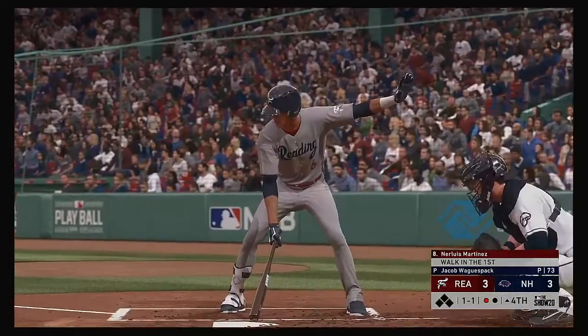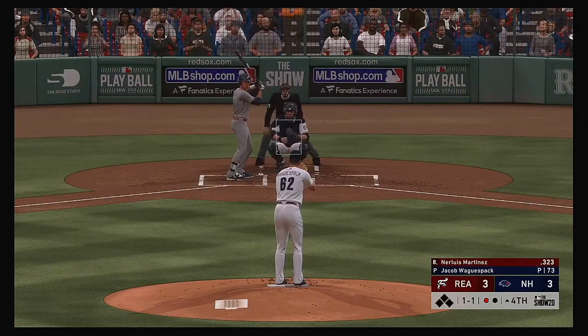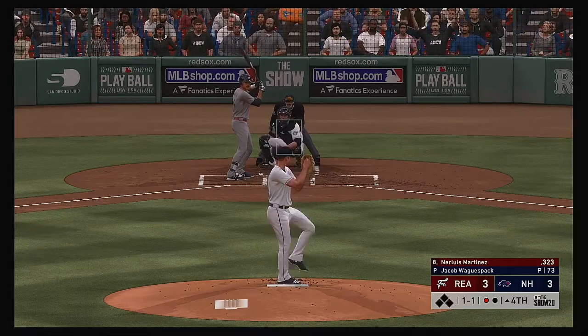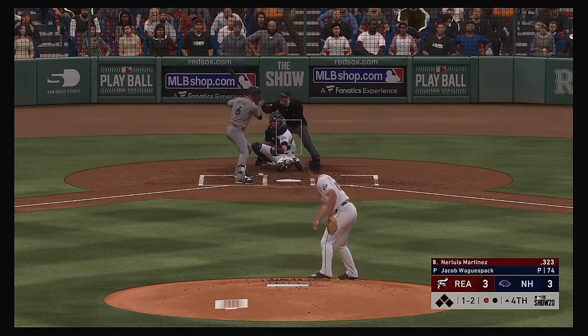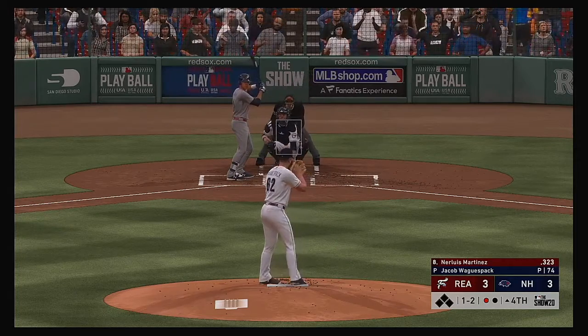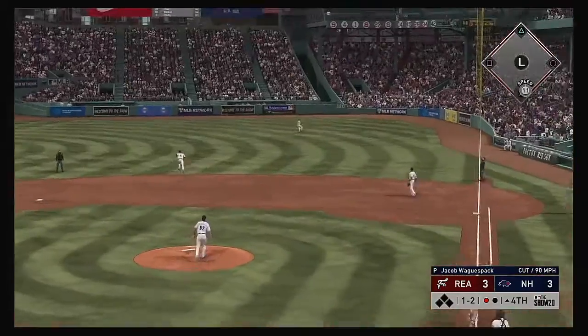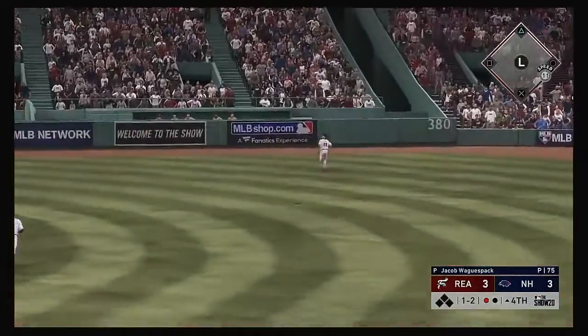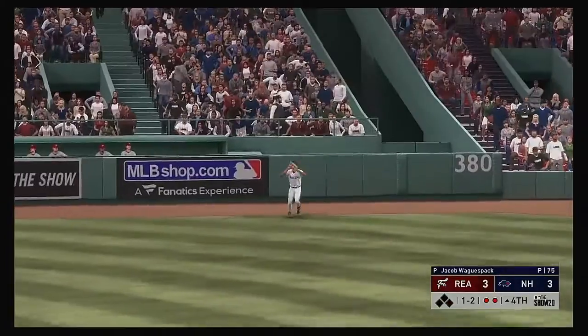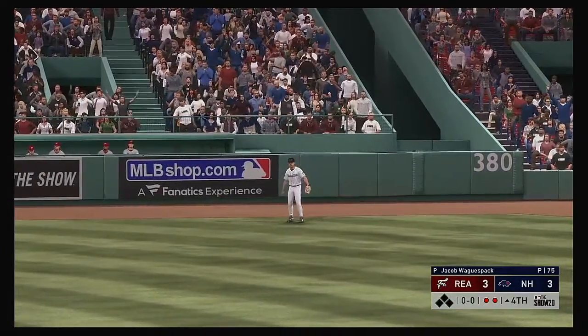Into the box, Nerluis Martinez. From the windup, the 1-1 pitch. Hey, you think back to the early innings right there. You thought this guy would have been hitting the showers. A credit to him. He's been able to regroup, find his mechanics, and find a way to stay in this game. Right fielder is on the run. He gets there, and that's the second out.